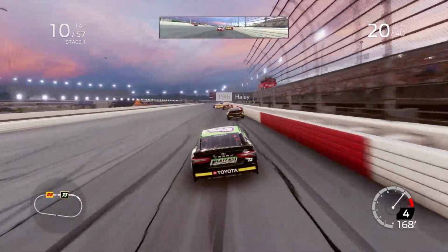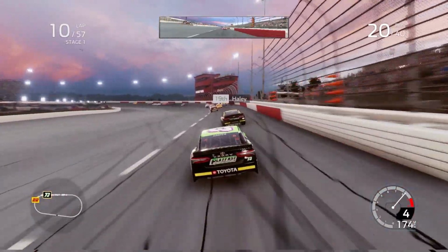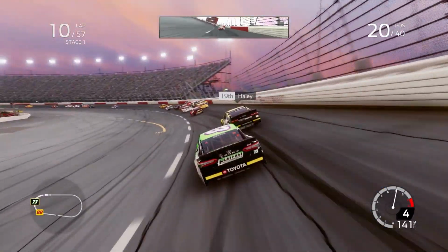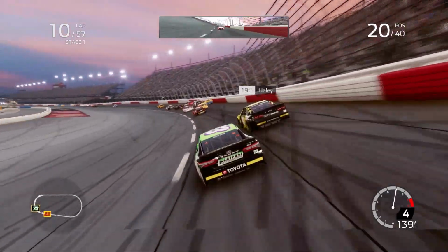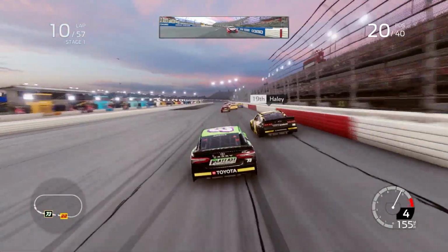So we got a good car here coming out of the restart. And now we're back up working on Haley for 19th. So we're going to get a good run on him. Can we pass him? He's kind of got both lanes. Going to try to go below him here. But Haley, not got enough run to get past him.